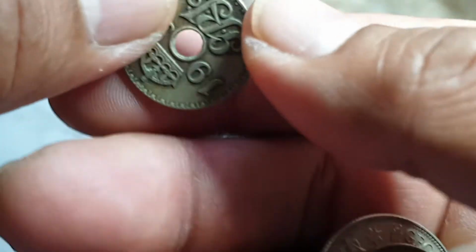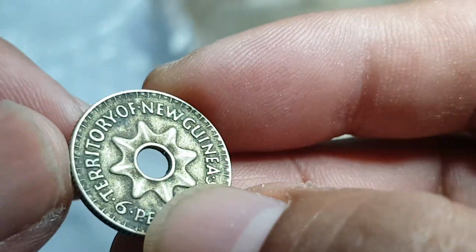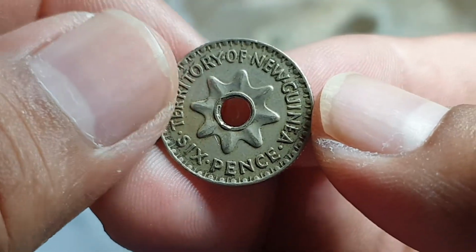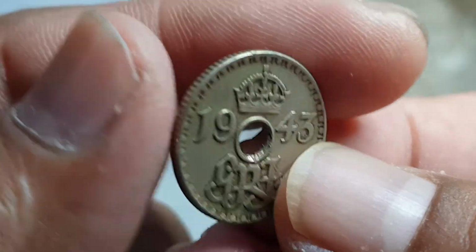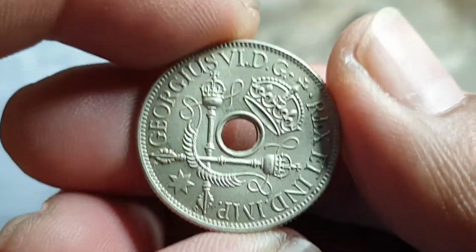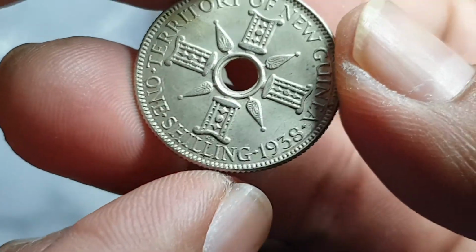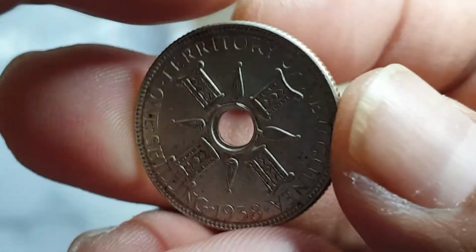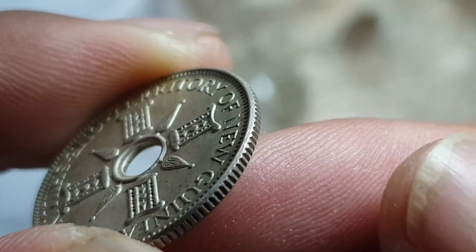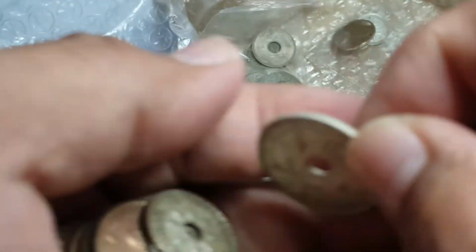And then these three coins, I think they're silvers. So King George the Sixth, see, 1935, it's a sixpence. And this is another sixpence, Territory of New Guinea in 1943 of King George VI. Very nice old one. And this one is another silver one, King George VI. See, very nice monogram, eh? And it's 1 shilling from 1938, silver coin. Oh, you see a blow here inside the hole. I think it's a plow or something. Oh, yeah, very good.